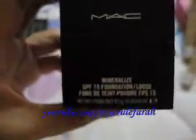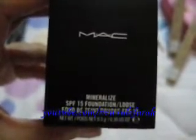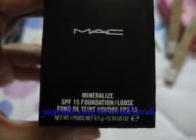Right, so let me start off. This is what I bought today. This is from MAC, and I bought these Mineralize SPF 15 foundation. This is the loose powder foundation. I'm not that fond of the packaging. It looks weird, it looks ugly to me. However, let me tell you, the coverage is really, really good. It really matches my skin, and I really like it.